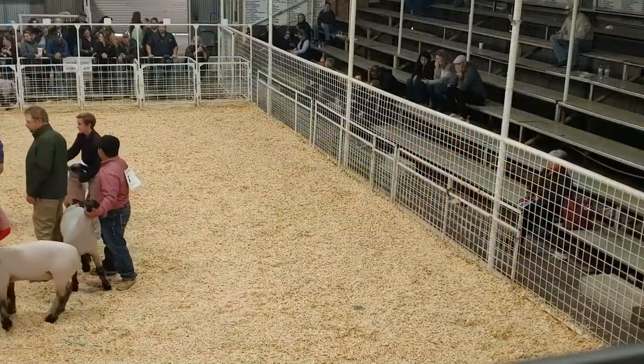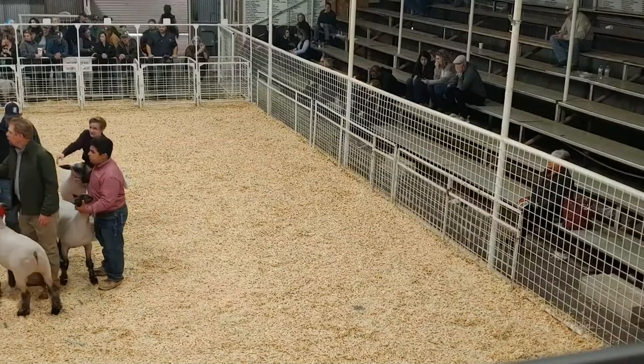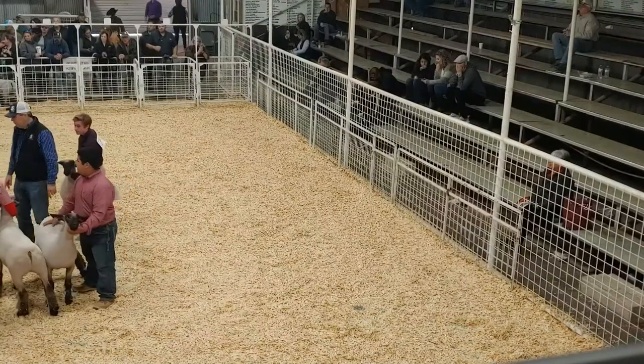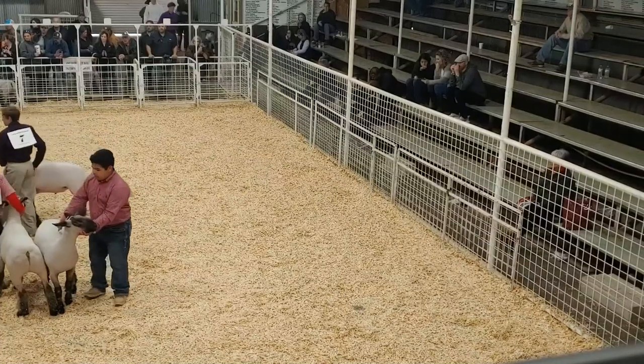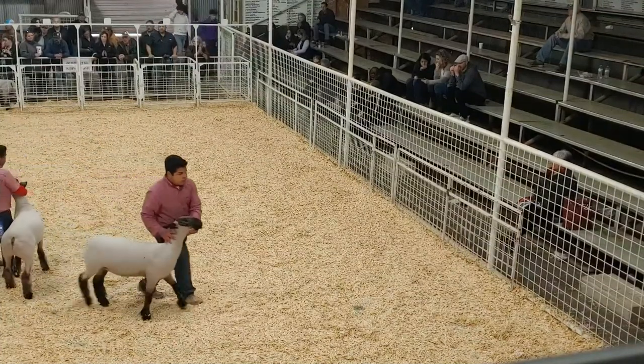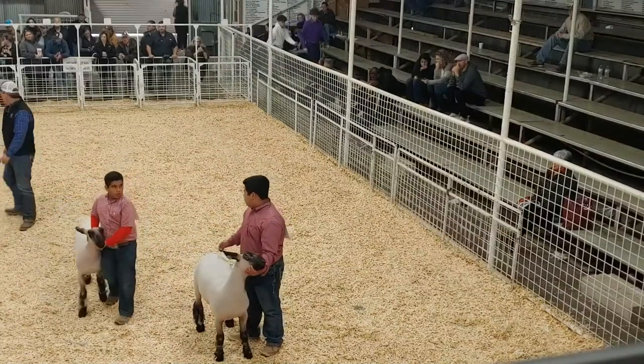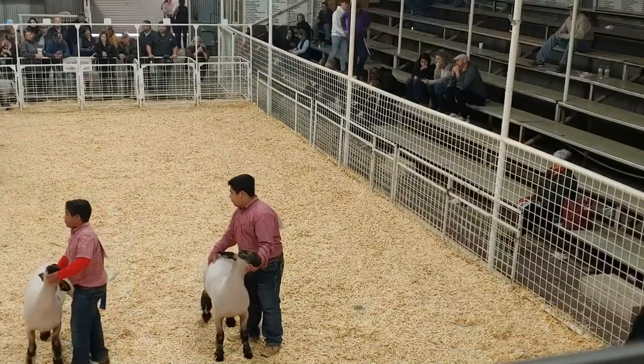All right, placing in our heavy medium wool open class: first, James Oliveras; second, Jonathan Oliveras; third, Joseph Adlin; fourth, Lee Chavez; and fifth, Ranson Chavez.